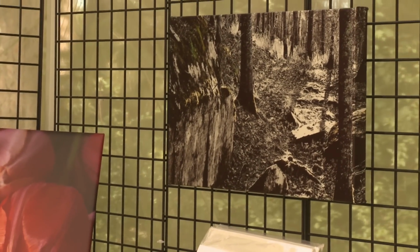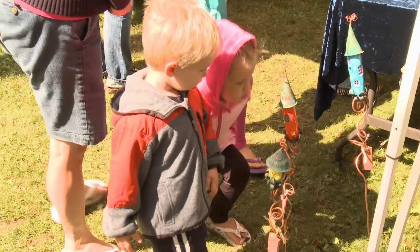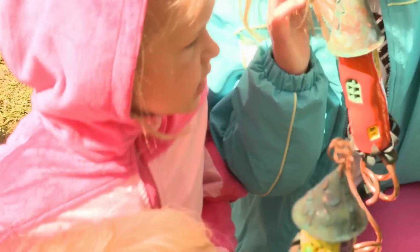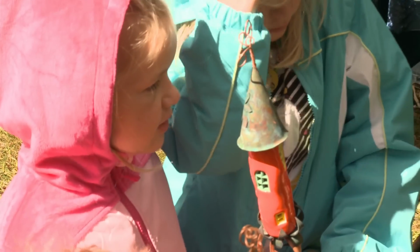Did you find the fairy houses? I think the fairies are here. Yeah, that's where the fairies live. Where's the door? The souls are there. I can't believe fairies are that small.